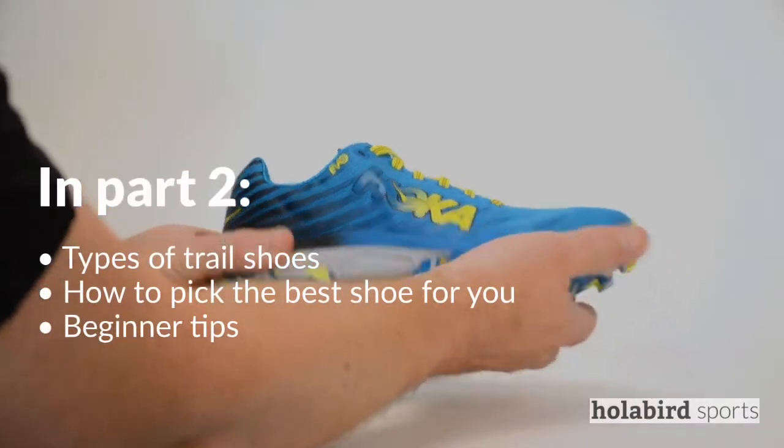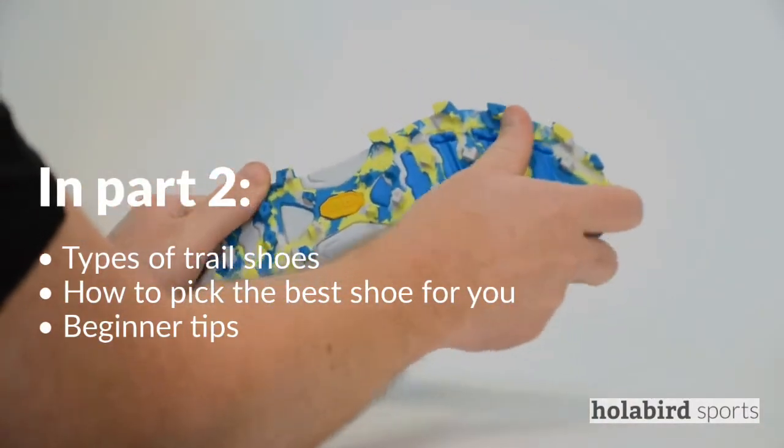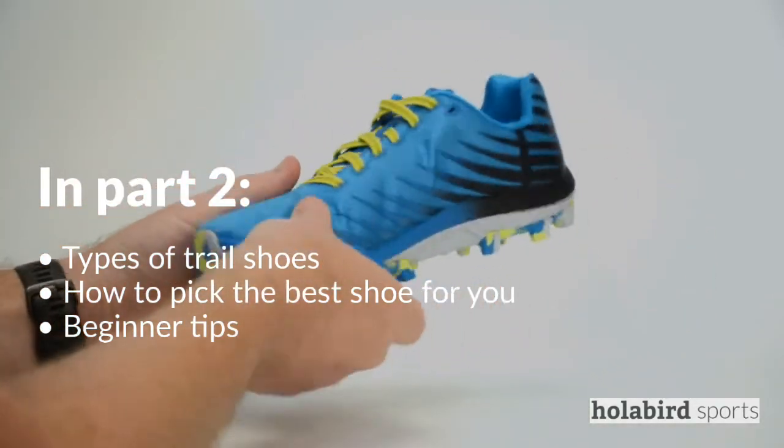Now that you know where to find your next trail to run on, next up in part 2, let's talk about the different types of trail running shoes, how to pick the best one for you, and some beginner tips to help you get started.